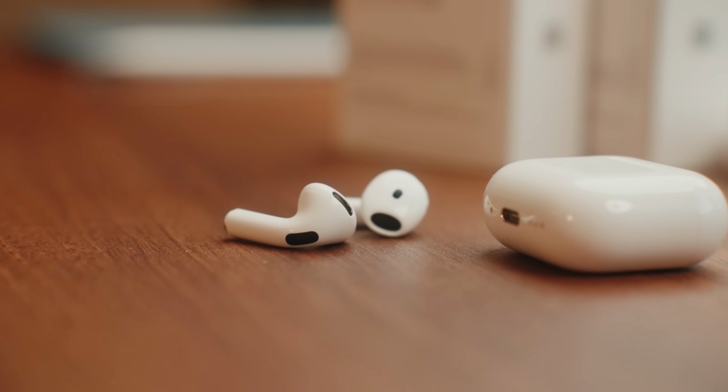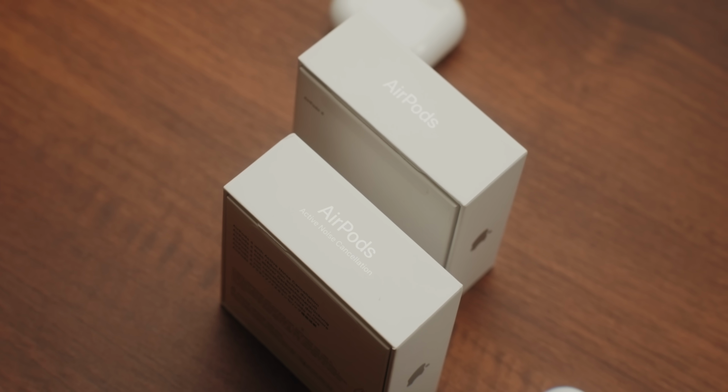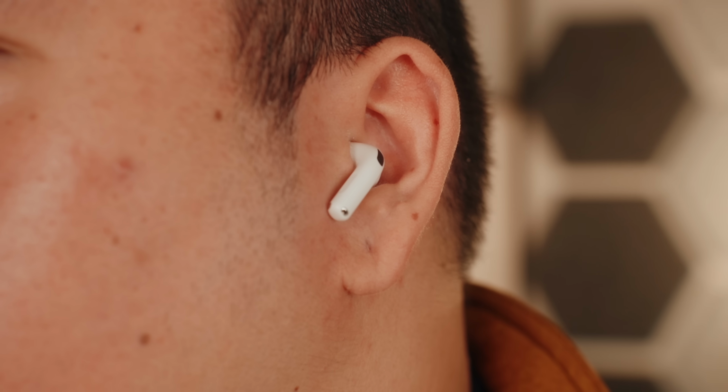So this is Apple's newest 4th generation AirPods, and I've actually had them since launch and they're honestly great. I've never really been a fan of AirPods without the silicone tips from the Pros, just because I find regular earbuds to be uncomfortable. But since these new AirPods 4 have this new design, they kind of fit my ear just right.